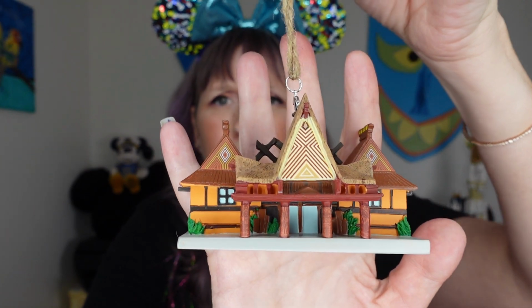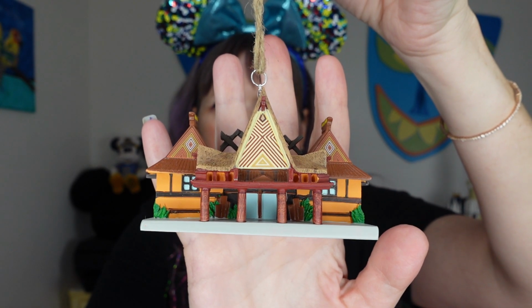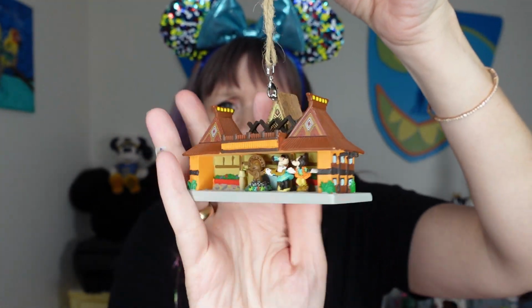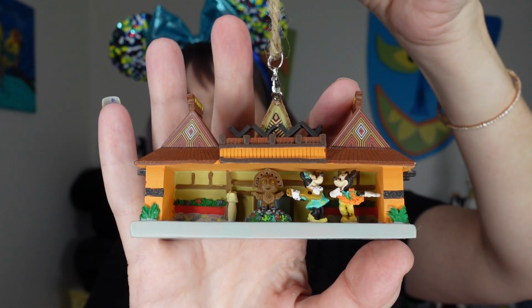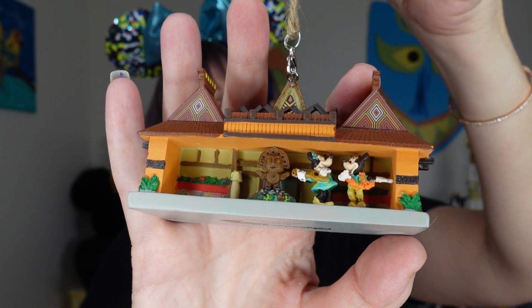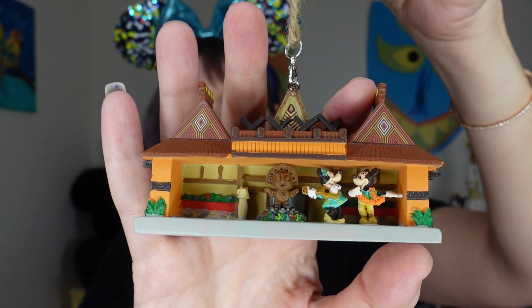You ready for this? They've been doing these that I'm going to show you for a lot of the deluxe resorts, but of course I had to get the Poly. You ready? It's a Polynesian themed ornament. So this is the Poly right here, one of the longhouses. It is an ornament. It was about $30. But if you flip it around, how cute is that? It has Maui right there in the center, and then it's got Mickey and Minnie. What are they getting ready to do? The hula right there. So cute.